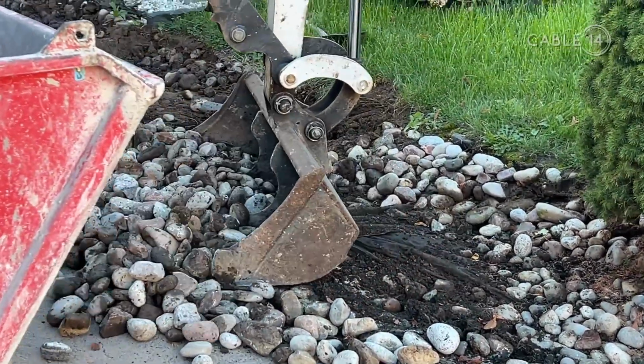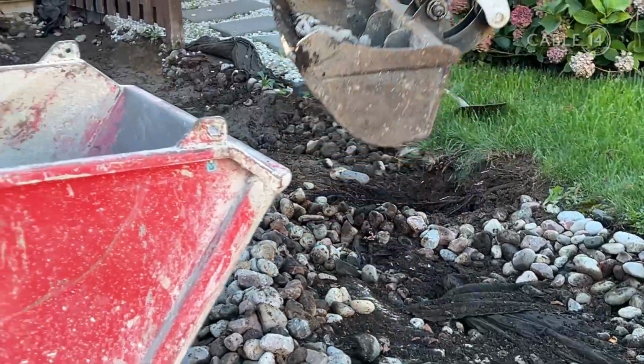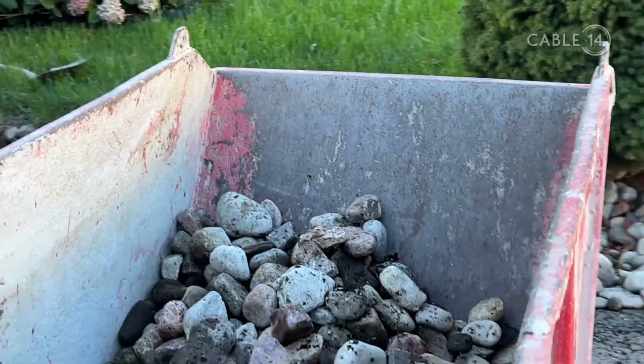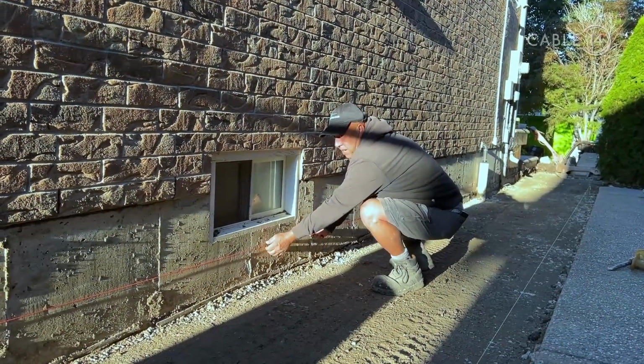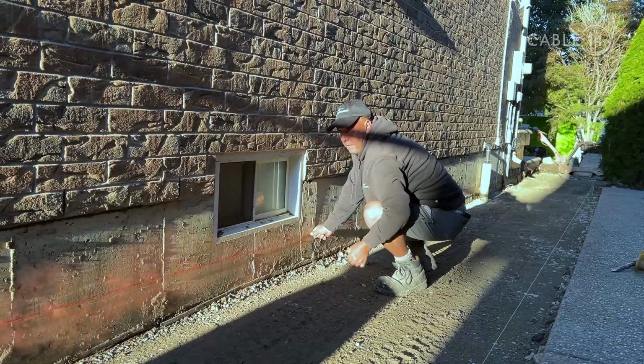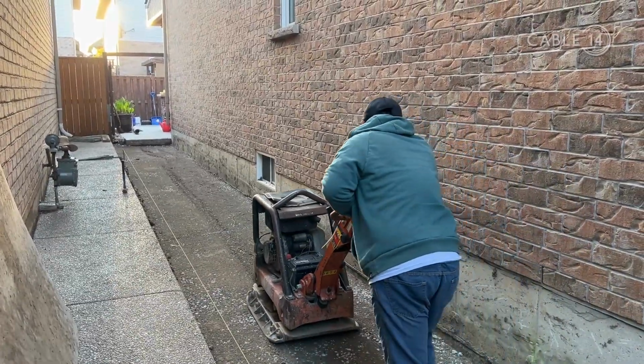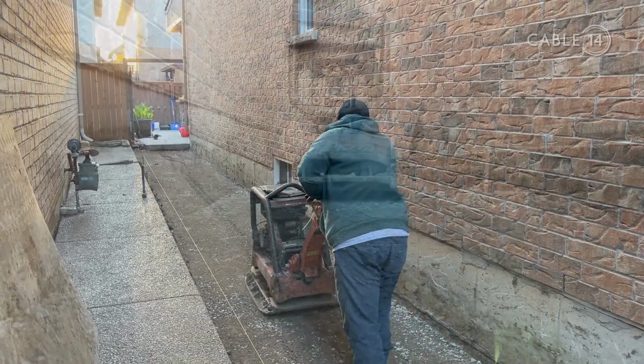Tell me the process for the viewers. Let's go through each step, each stage here. Okay, so we've excavated it. After we take out the stone, we've laid out our chalk lines for elevations, and we set our forms a ½ inch lower for fall. The base right now is set at 3 inches. We've tamped it, and then we're going to start adding up to our finished grade of 4½ inches.